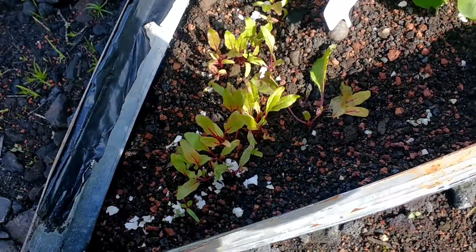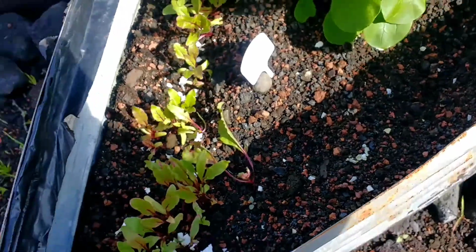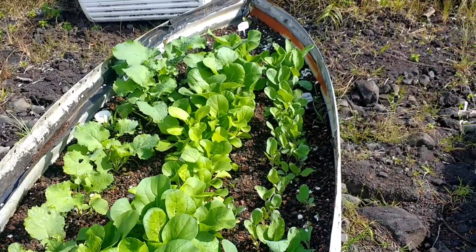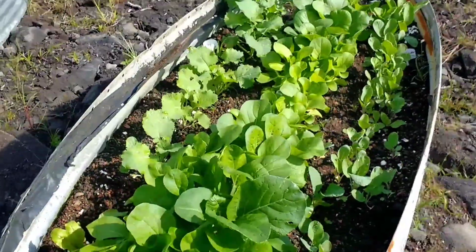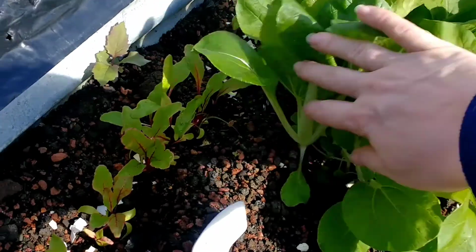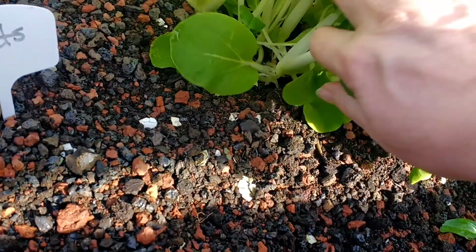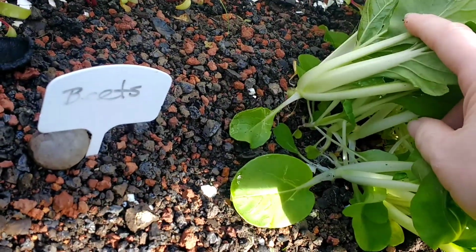There's lots of beets on this side. I'm going to have to thin those out. But yeah, super happy with the bok choy and the broccoli and the cauliflower. That's awesome. I can't believe the bok choy. That is crazy. So each one of these is a little plant. You just chop it up. I don't know how many people eat bok choy, but I'm sure you've seen it.